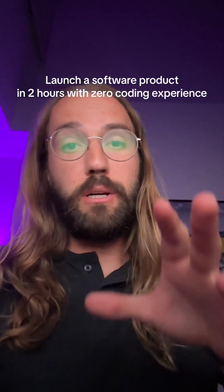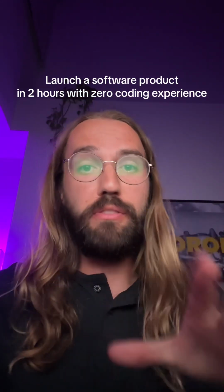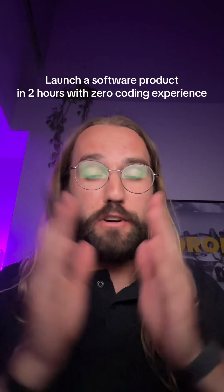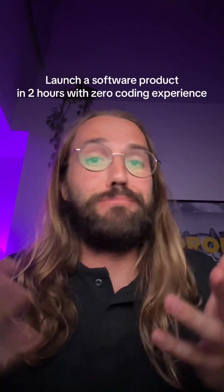Okay, if you want to build and launch an app or a website in 2 hours with no coding experience, this is exactly how you do it. So the first thing you're gonna do is come up with a good idea. Doesn't even have to be a good idea, just have an idea.